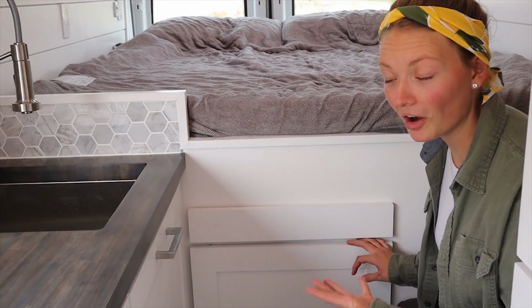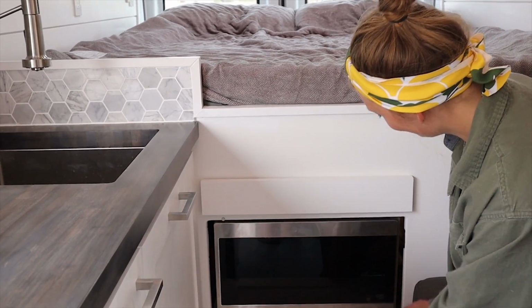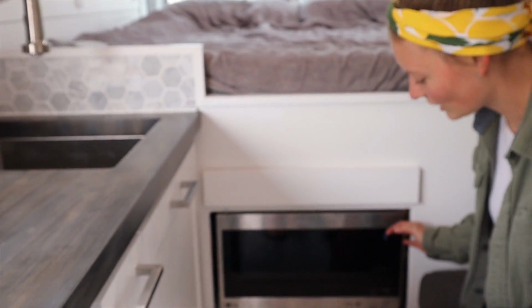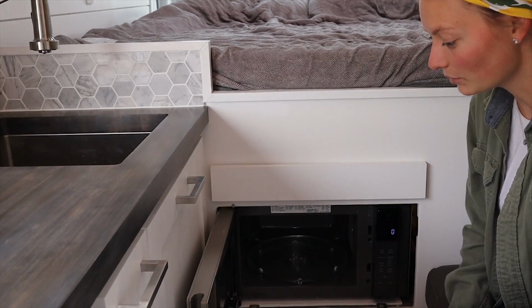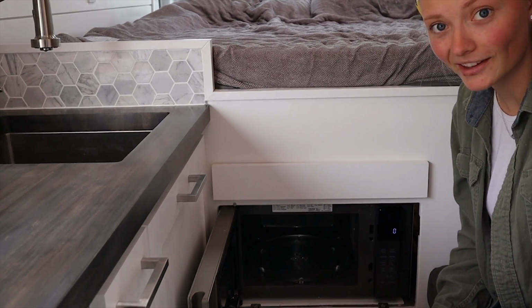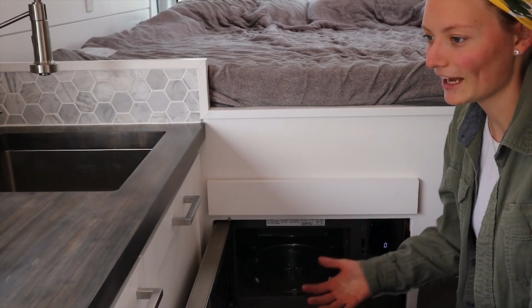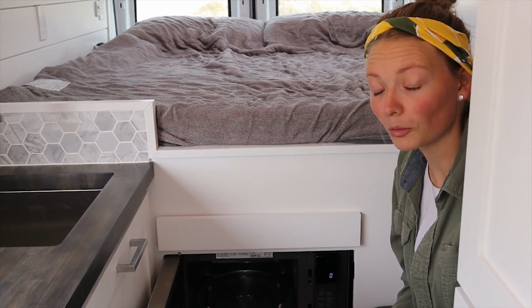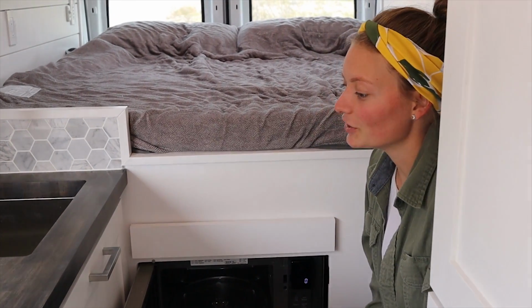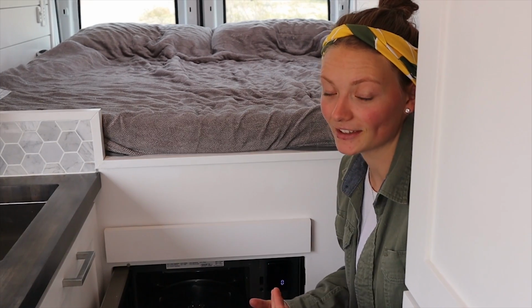This is something else you don't often see in a van, and that is a microwave. So this was just a particular ask from our client, and we are always happy to provide whatever somebody sees as important to them. It's probably not something that we would ever put in our own build, but again, everybody lives different lives, has different needs, and I think that's the really cool part about doing custom builds, is that you can really tailor a build to somebody's lifestyle and the things that they use the most.